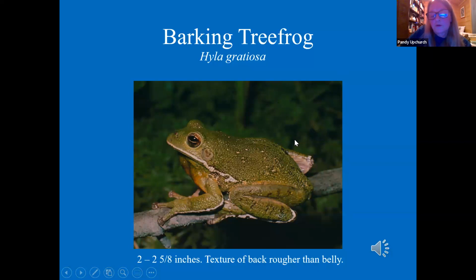Again, that back is rougher. But they have a very different call than the green tree frog. This guy breeds in June. It will not sing if it is below 70 degrees at night or day. So they like for it to warm up. And so they start early, late June or early July is when they like to start breeding. But this is the call.